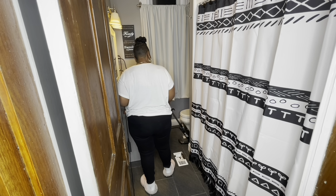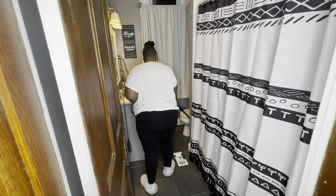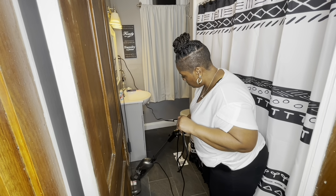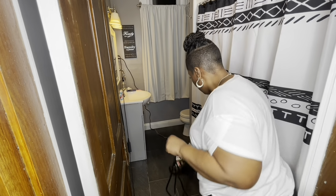So the last thing I'm going to do is steam the floors, and I like to have this be the last thing I do so that I can walk out. It's smelling good. It's smelling fresh. Everything is clean. The sink, the tub, the toilet, everything is nice and clean. And I just really like the way that it looks.